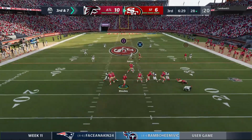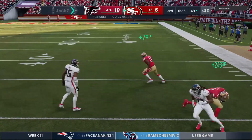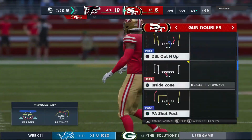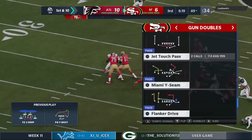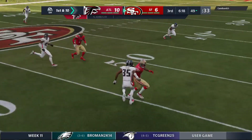He'll look to throw. Completes it to Samuel. And he'll be taken down, but not before they work it across midfield. That's a third down conversion of 24 yards there. Nice play. At the 49-yard line.